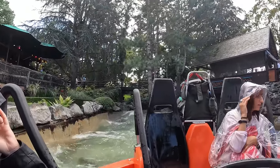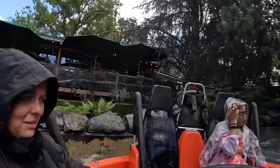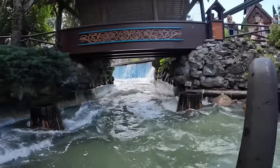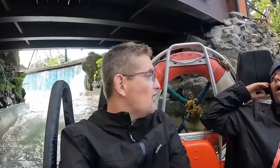Waterfalls on round here. At least there's been a bit of a glimmer of hope for the rapids at Alton Towers, but you know, gradually getting a bit more. These waterfalls are really good down here though. Look at these. Really nice. The good thing is all the water right here, it's all nice clean filtered water. It's not dirty stuff. Blimey.